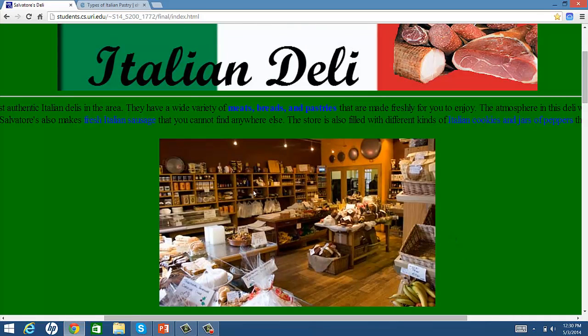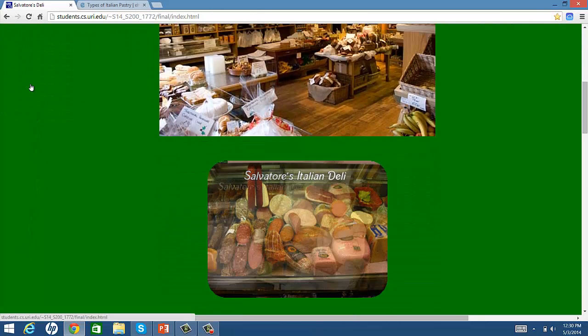Now, as you see here, you have the inside of the store. You got the jars and peppers over here. You got some of the breads over here. You got some pastries on the bottom. And it doesn't show where the meats are, but it's located to the left of the store, which is not shown.